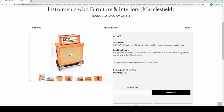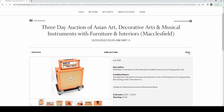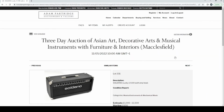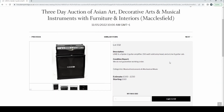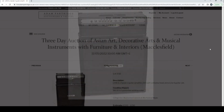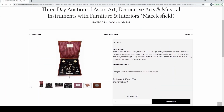Orange Thunderbird 200 guitar amplifier head and orange cab. $200 to $300. Orange Tiny Terror 15-watt combo, no guarantee of working order. Soldano Lucky 13 100-watt amp head there. Good stuff. Line 6 Spider 2 guitar amplifier, 150-watt solid amp head by Line 6. Do not guarantee working order, and even if it works, it probably doesn't really work how you'd want it to, because I have to say Line 6 Spider, these original ones, absolutely horrible. One of the worst amps I've ever played through in my life.